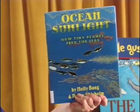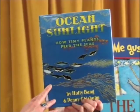Our first book that I'm going to read is called Ocean Sunlight, How Tiny Plants Feed the Seas by Molly Bang and Penny Chisholm. I really like the illustrations in this book. There they are, Ocean Sunlight. The other thing to know about this book is it's like the sun is talking.